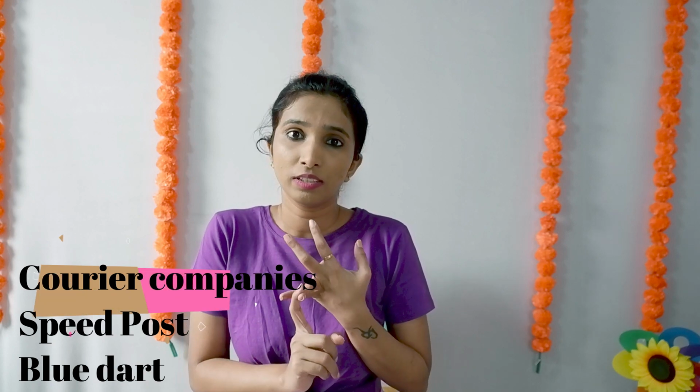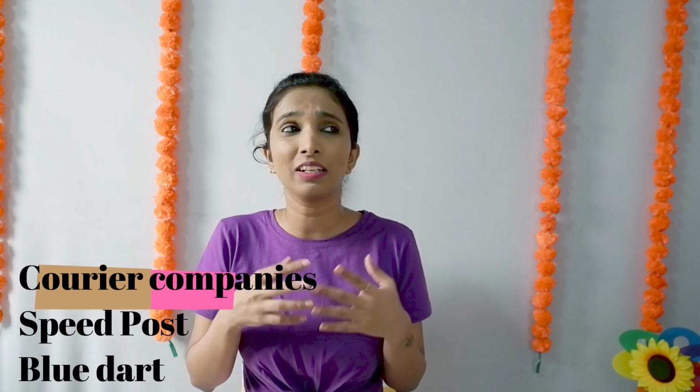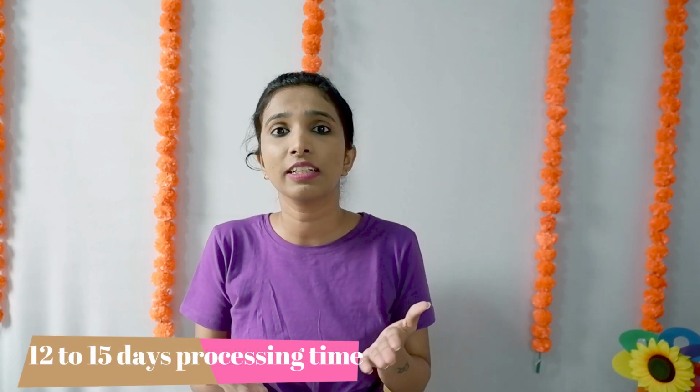If you ask me which service you should opt for, you can go for Blue Dart or Speed Post. They are really good. Within 1 to 2 days they will get your documents and can start processing your application. And of course, you have to keep in mind that it will take at least 12 to 15 days. Once the MakeMyTrip person receives your documents, they will email you confirming that they have received them.